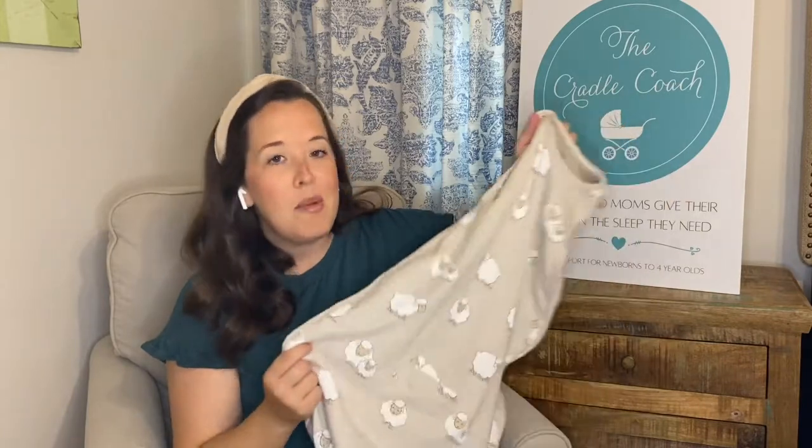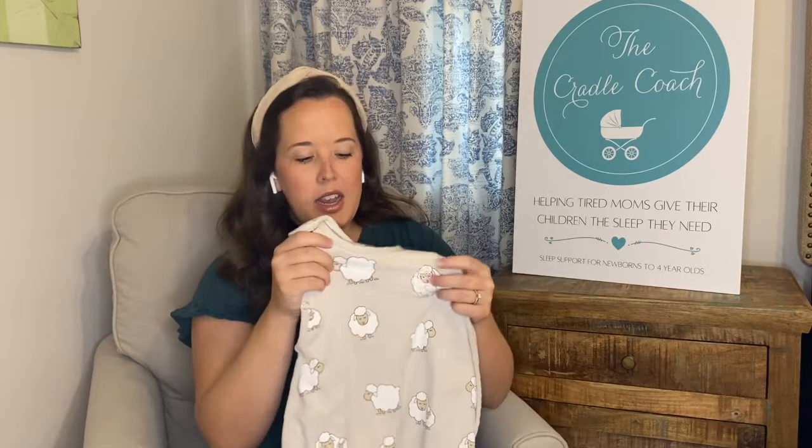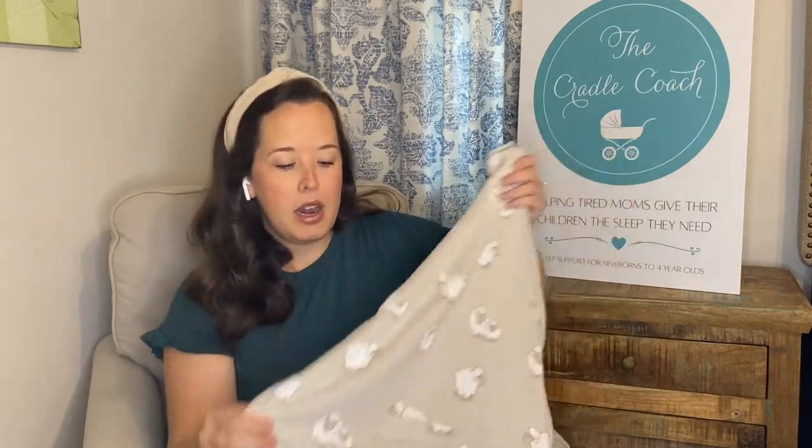It's machine washable. I hung mine up afterwards. I did throw it in the dryer to kind of fluff it out, soften it up when I was done. Totally in great shape. And yeah, I'm a big fan of the Woolino sleep sack. So I do recommend it if you're in the market for one. And they have lots of cute designs. I got a very neutral sheep design, but yeah, I am saying thumbs up for Woolino.